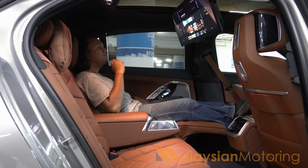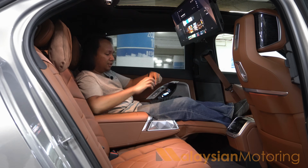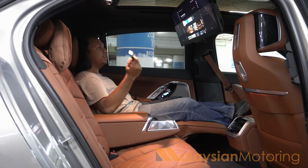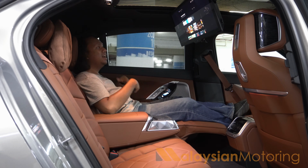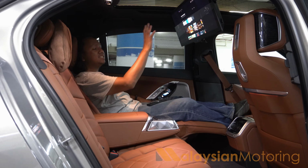runs 4K. Now, with this Mi Stick, which I can control via the remote, which lives in here, I could watch Netflix, Amazon Prime, YouTube, or whatever really that my heart desires. I can have my Spotify back here. Everything runs very easily. Now, the only annoying thing is that this screen is a touchscreen.